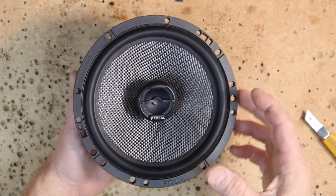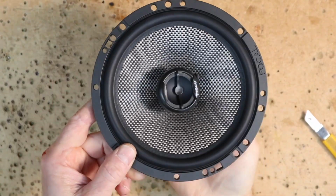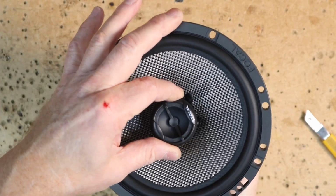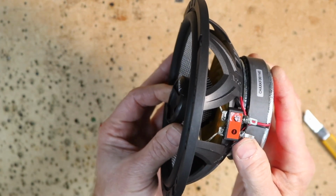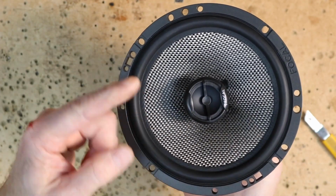For the rear door, since we're going to have to make a custom mount anyways, we've decided to go with a set of the Access 6.5 inch coaxials. This has a swivel tweeter, so we won't run into the problem like they did with those Infinities. We can mount them up like this, and then we can aim them towards the passenger in the rear seat so that they're not distracting the driver with this tweeter aimed towards him.